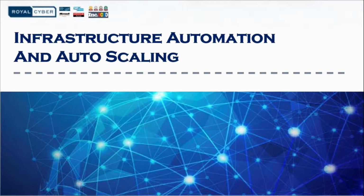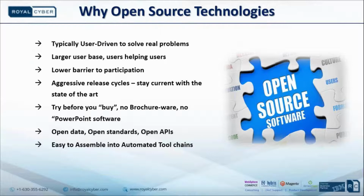Now, RC or Royal Cyber uses open source technologies in accomplishing its tasks. And why are they doing it? Because open source technologies are typically user driven to solve real world problems. They have a large user base, meaning users helping users. You can contribute to any component, that component will be further contributed to, and things will evolve and grow. They have a lower barrier to participation. They have an aggressive release cycle and stay current with the state of the art.